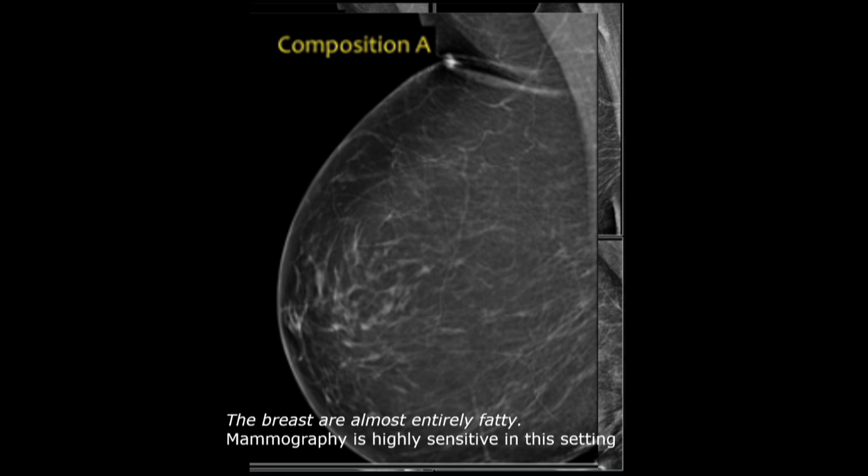Composition A, this is the breast that is built up of mostly fatty tissue. So there is little fibroglandular tissue, it must be less than 25%. It tells us that the mammography in these kinds of breasts is very sensitive, so you can easily detect breast cancer in these kinds of breasts.